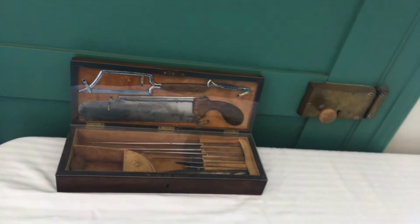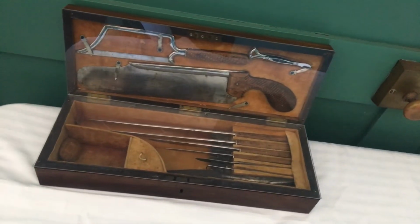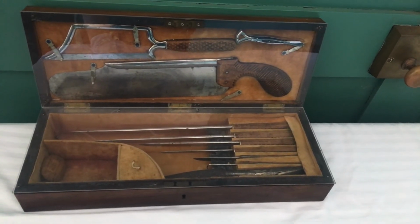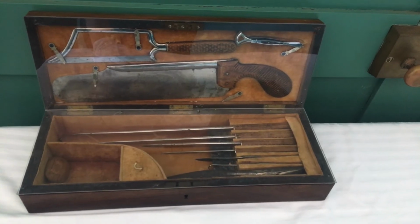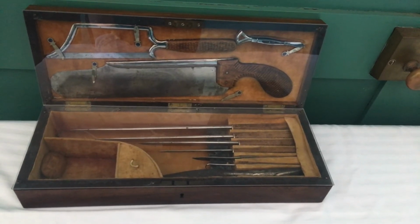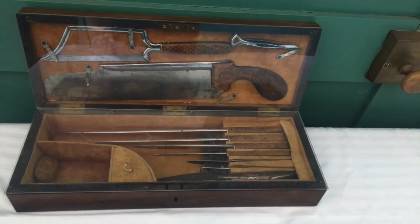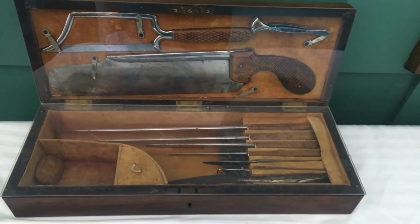All right. Also over here, so our next gross thing is this. Anybody have a guess what this is used for? This is an amputation kit. Does anybody know what amputation is? That is where they cut off an arm or a leg. Where they cut off a part of your body, usually an arm or a leg.